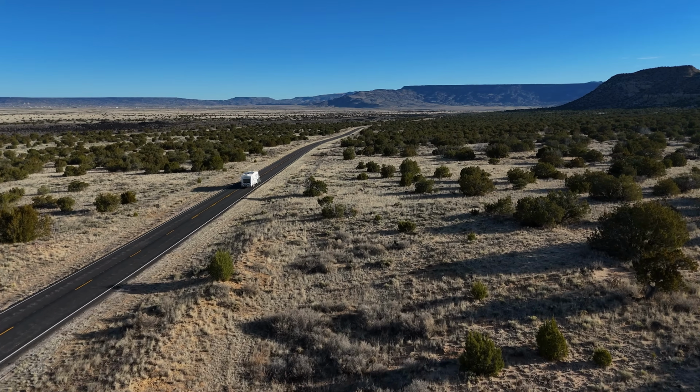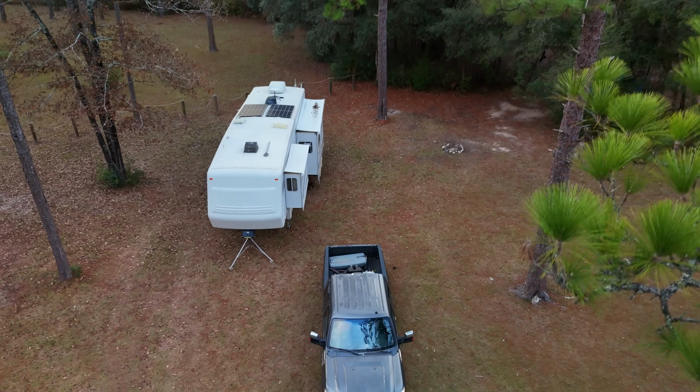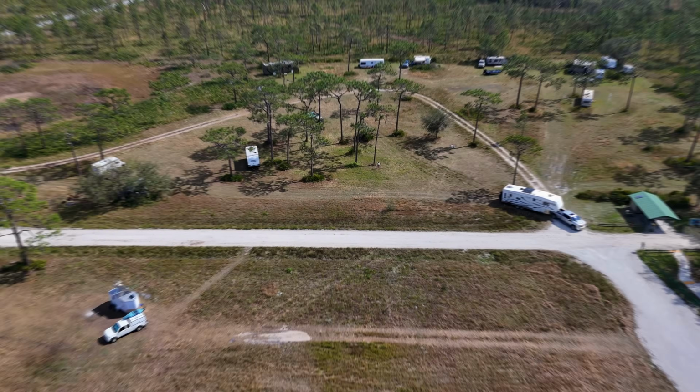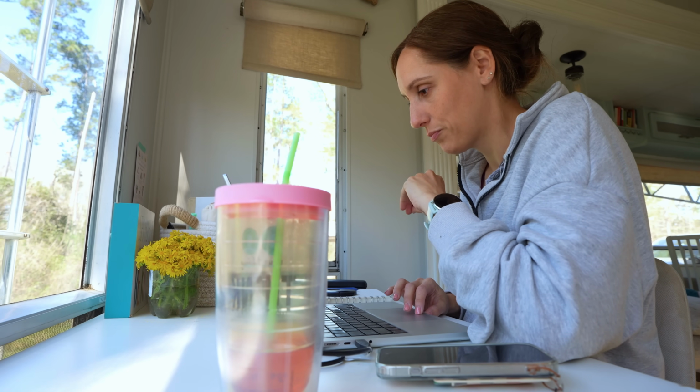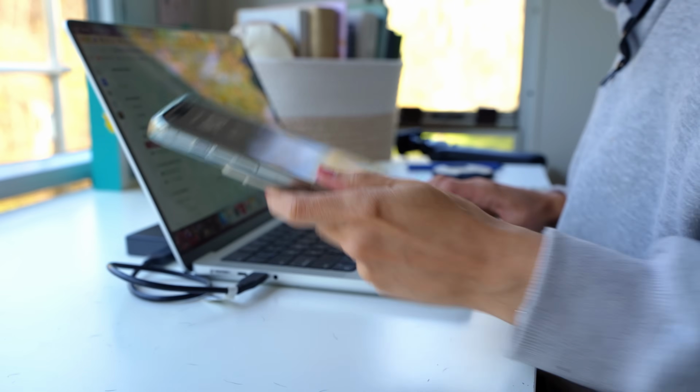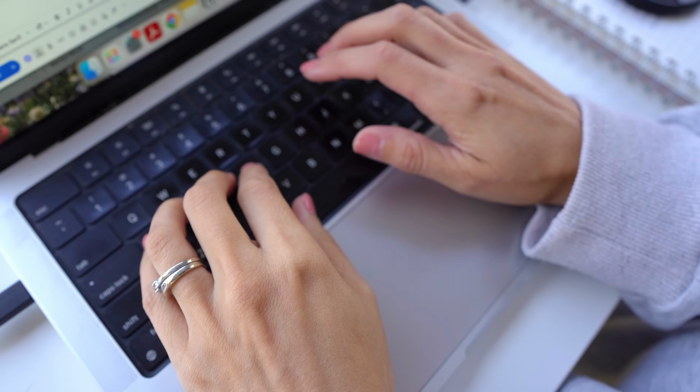Unlike out west, where you can often just show up and claim a spot, most of Florida's free camping areas require reservations, some weeks in advance. And with different agencies managing different sites, figuring out where to book and how to get the gate codes, finding a place to camp can feel like a full-time job.